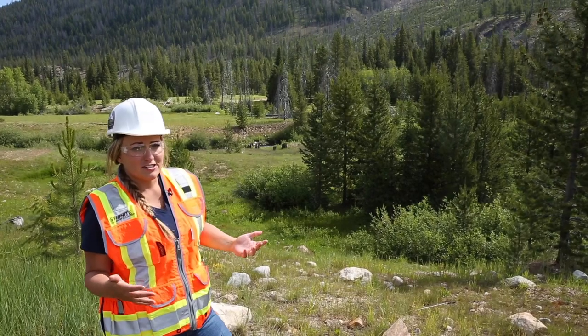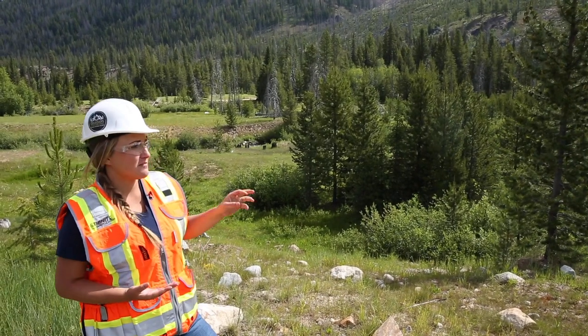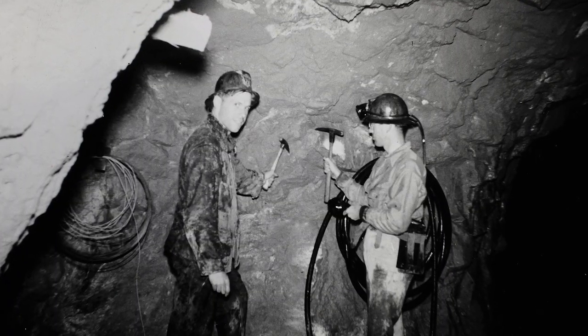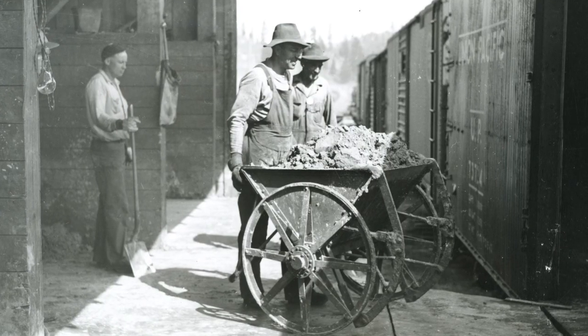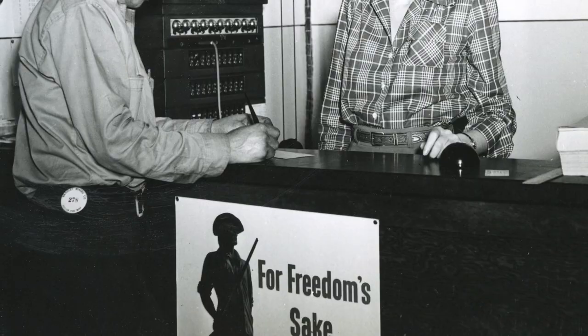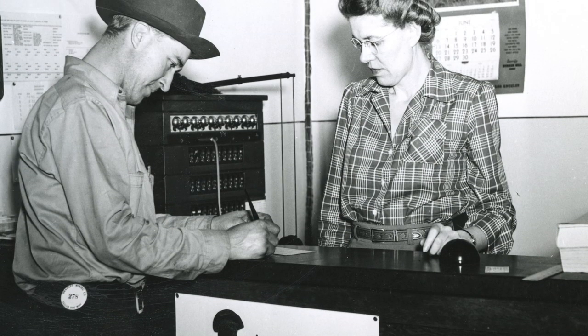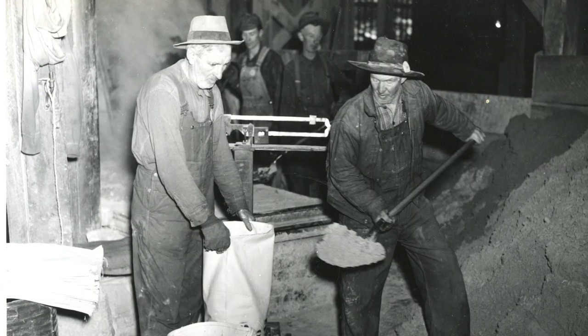So the Stibnite mining district itself was actually discovered because of the Thunder Mountain gold rush that was going on in 1899. In our deposit we have gold, antimony, historically there was tungsten, and then the silver is the byproduct. During wartime, the tungsten and the antimony were critical. We were the only domestic source for antimony.